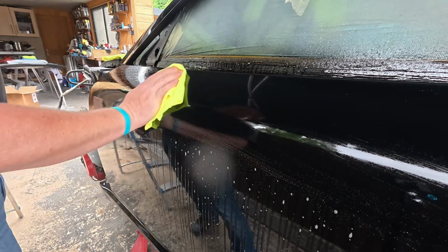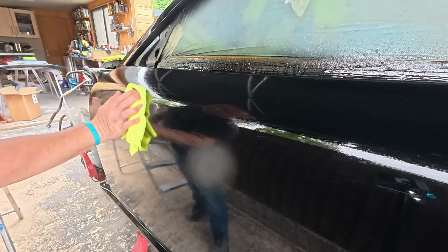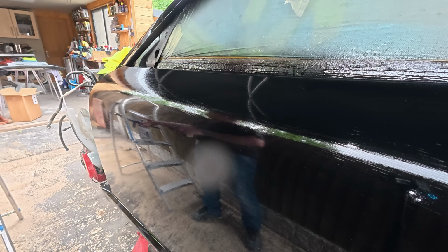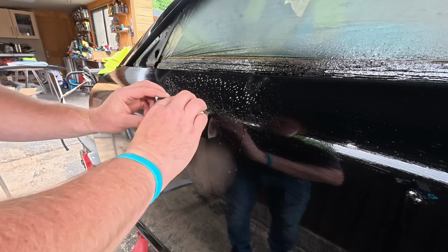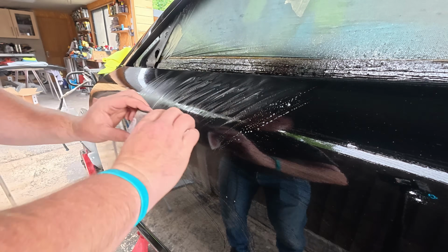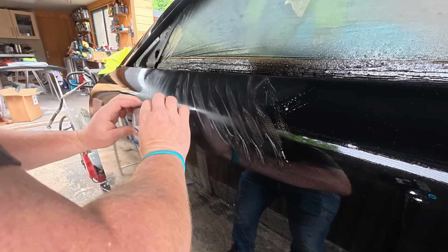Now, one thing you might notice is there's quite a lot of texture in this finish, in the clear coat. One of the reasons for this is just because it was absolutely boiling. It was like 32 to 35 degrees on the day I sprayed it, so the paint was drying so fast I just couldn't get it on fast enough.